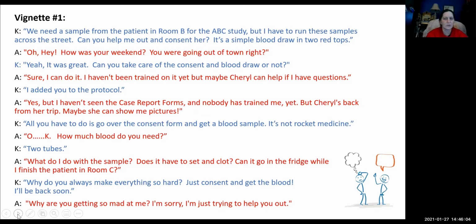What do you think people could have done now that you know a little bit about communication strategies? What could K and A take into consideration to improve their communication with somebody else? Please put your suggestions in the chat. If you feel like you want to talk about it, unmute yourself. Please don't be shy.